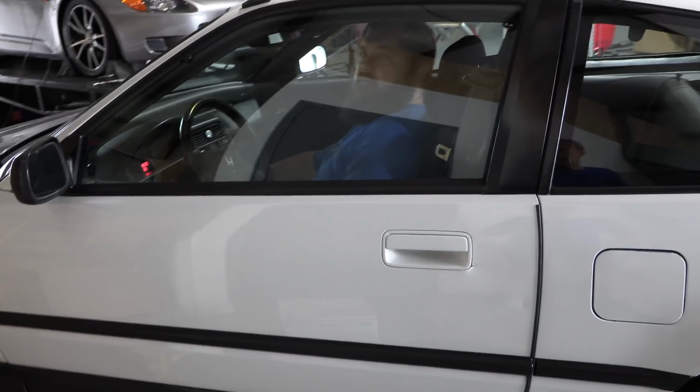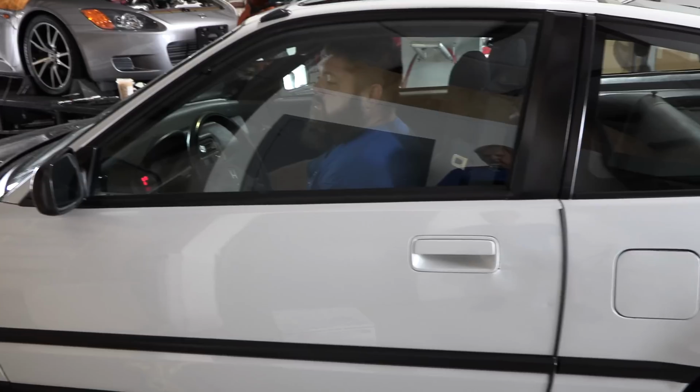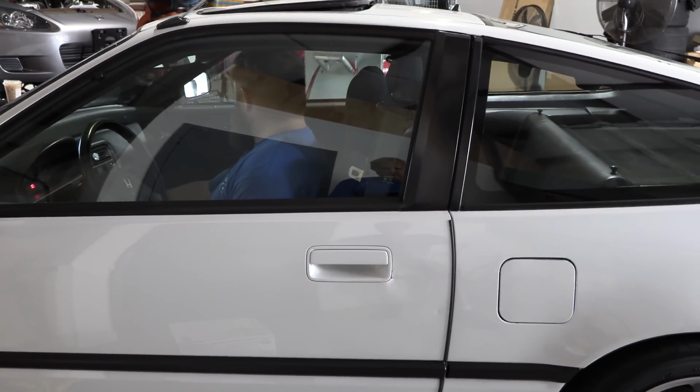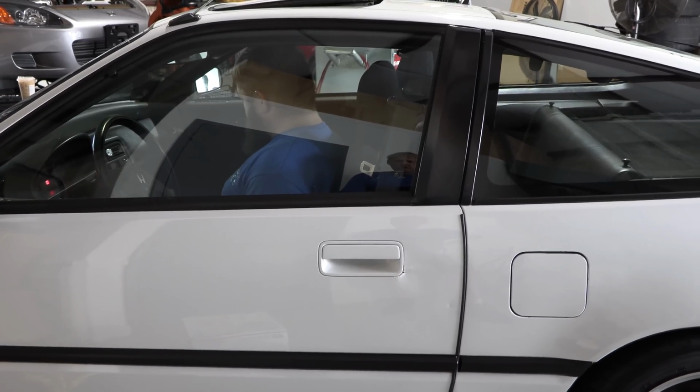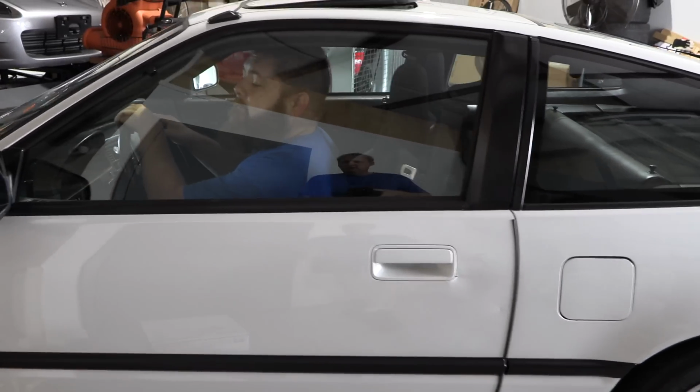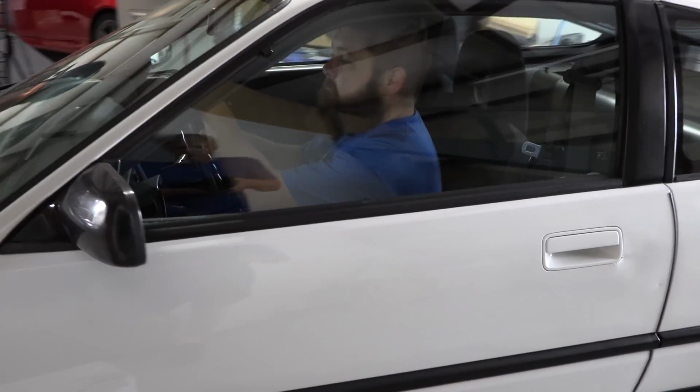Probably not going to hear this car over the S2000, but taking this over to the dealership today, Honda Cars of Bradenton, Hendricks Honda. It's kind of where this car started. I think Steve bought it from that dealership. It was one year old when he bought it. He worked there for 30 plus years.